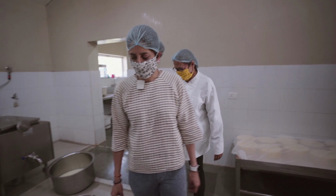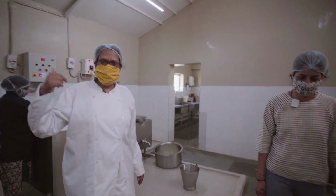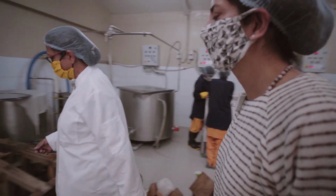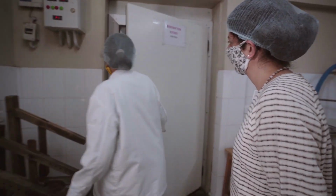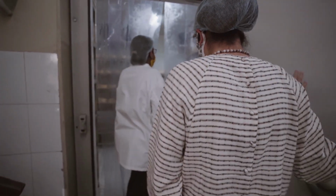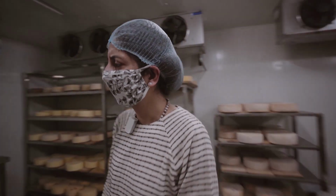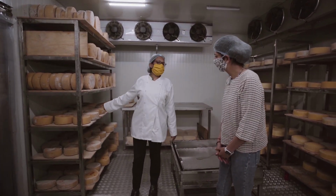Great. Once the brining is done, the following day we put it in the aging room. I see. So I'll take it in there. And what's the temperature in there? Temperature is 14 degrees centigrade. That's it? Yeah. And at a humidity of 85 to 90. We have to maintain that, otherwise you have very dry cheese.